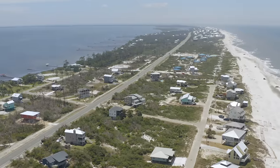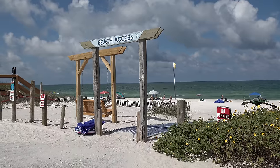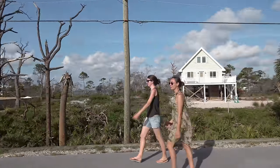Cape San Blas is truly a vacation paradise, and it was actually ranked number one beach in America in 2002. Do you girls need a ride to the beach? Yes, please. All right, jump in.